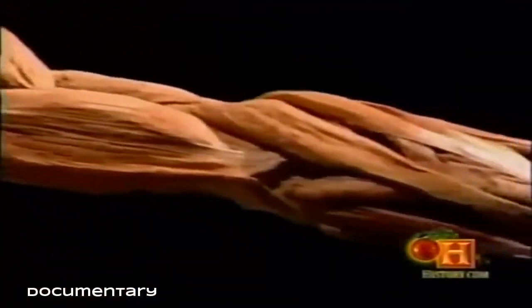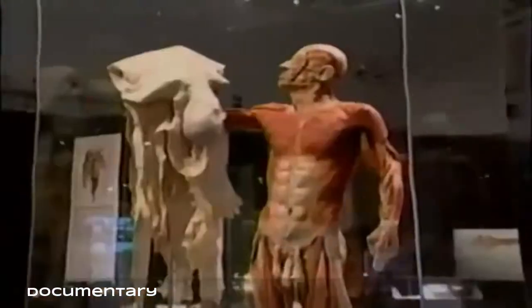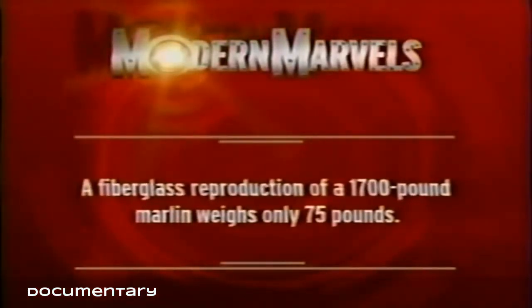Another is plastination, a breakthrough in body preservation that has people lining up in museums. The specimens on exhibit are breaking new ground as well. They're human beings. A fiberglass reproduction of a 1,700-pound marlin weighs only 75 pounds.